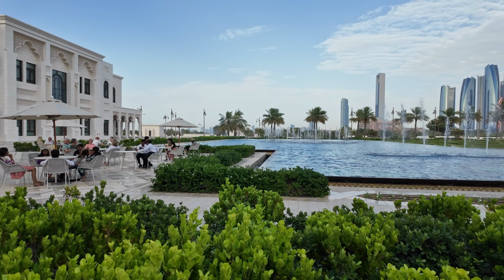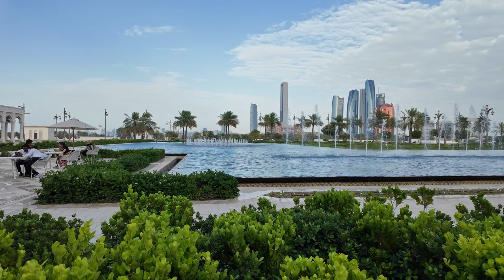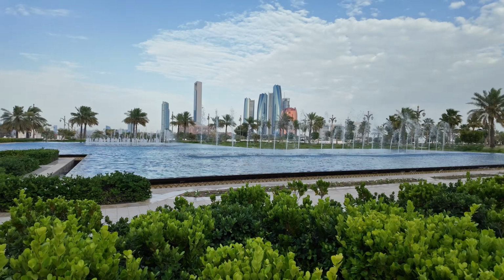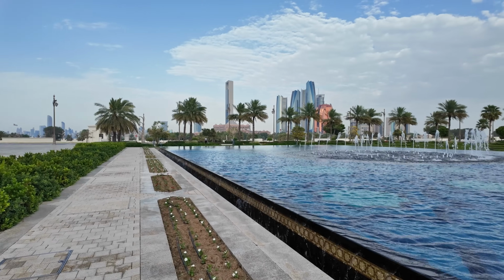The palace is surrounded by beautiful landscaped gardens, and there's several fountains. It creates a serene environment that really complements the grandeur of the palace.